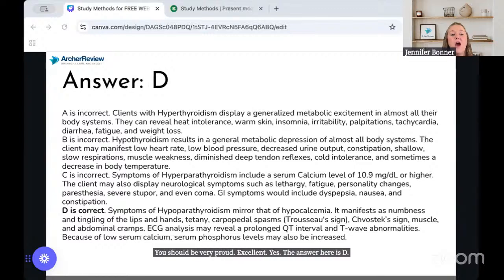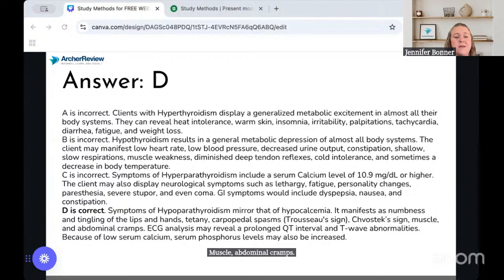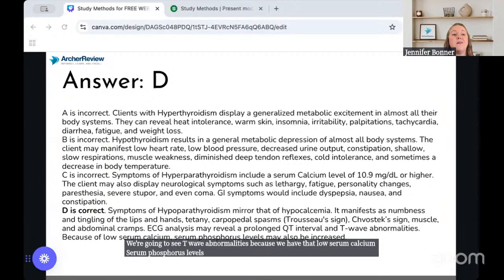Now, remember, our symptoms of hypoparathyroid are going to look like hypocalcemia: numbness, tingling in lips and hands, carpopedal spasms, or what we call Trousseau's sign, muscle and abdominal cramps. We're going to see that QT interval prolonged. We're going to see T wave abnormalities because we have that low serum calcium. Serum phosphorus levels are also going to be up there. Excellent work.